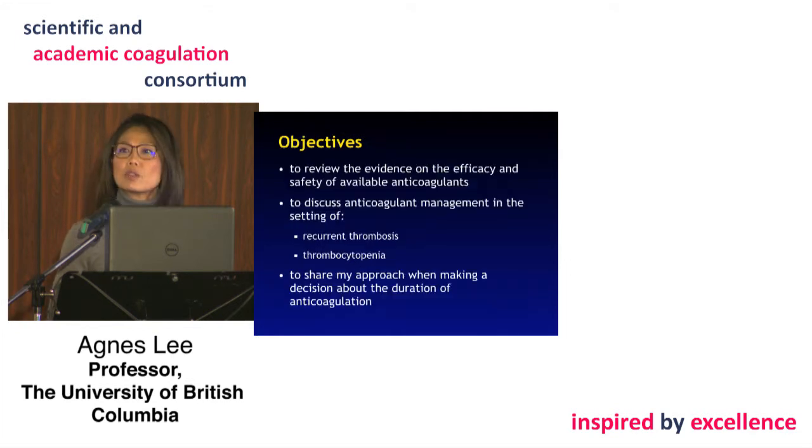In terms of my objectives this morning, I'm going to review the evidence on the efficacy and safety of the available anticoagulants. And I think in the next decade or so, we're going to see a lot more agents. We're going to go from 2 agents to perhaps 20 agents in a very short period of time. And so that's very exciting.